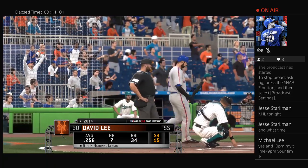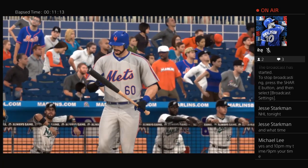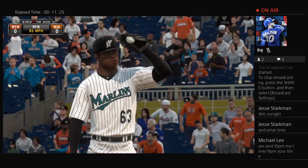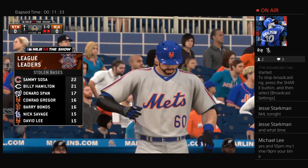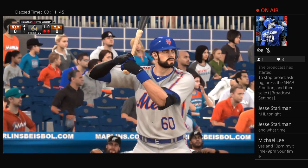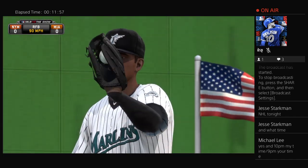David Lee will dig in now, and as you can see, he enters play 5th in stolen bases in the National League. First pitch fastball off the plate there, and it's ball 1. And there's the full list of stolen base leaders in the National League. And he fires in a strike this time to make it 1 ball and 1 strike.